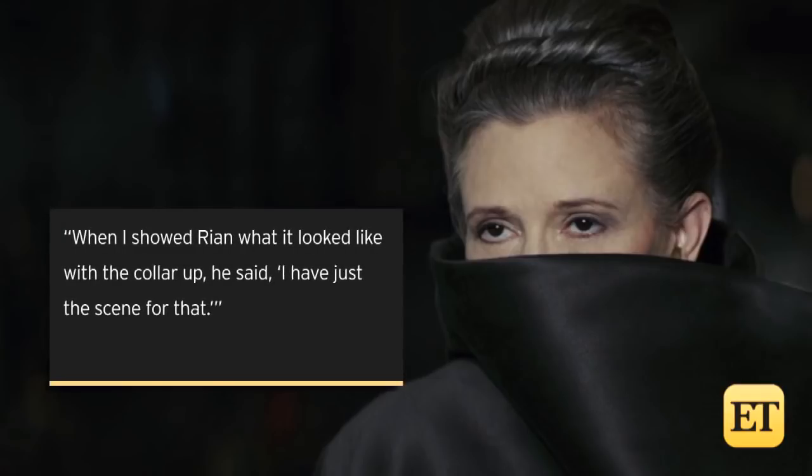Oh, wow. Yes. So the costume dictated, like that scene was already there, but then the collar is all Michael Kaplan. And that's the amazing thing about costume design. I mean, it can make or break a scene or a character, and I feel like this one specifically was so well done. We just see Carrie Fisher looking across the battlefield, looking as regal as can be, and it was so powerful. It's such a wonderful shot as well.